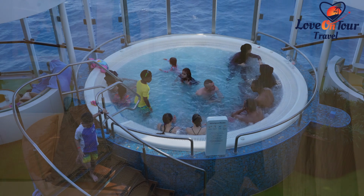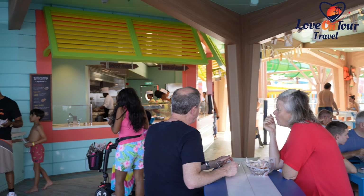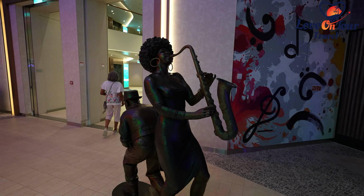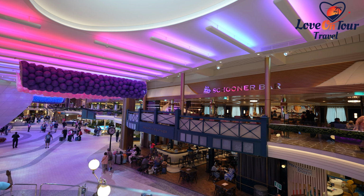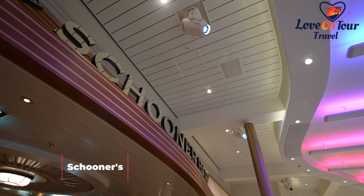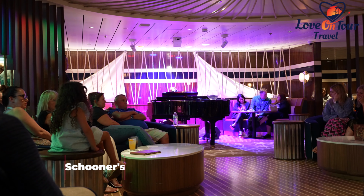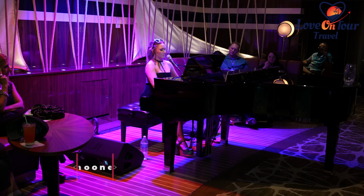But would I have paid $5,000 for a balcony room, now having experienced this cruise ship? That answer is absolutely no. There was nothing on this cruise ship that was enough to drive the price up more than $2,000 compared to other brand new balcony ships such as the Sun Princess or the Carnival Jubilee or the Celebrity Ascent. So in my opinion, it is just absolutely not worth it.